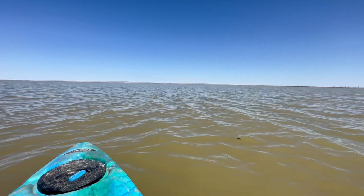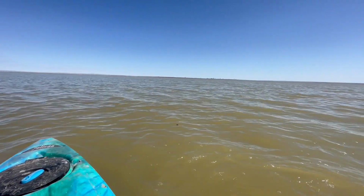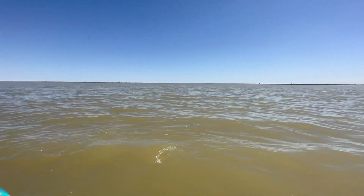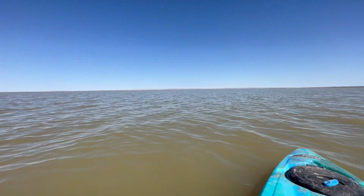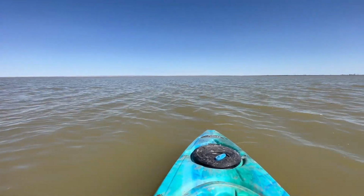At least 1.5 kilometers from all land, other than a tiny little rock island that I camped on. That's quickly approaching, but that's 1 kilometer away. It's a nice place to be. Dead center in one of the remotest lakes in southern Alberta that very few people have ventured out onto.